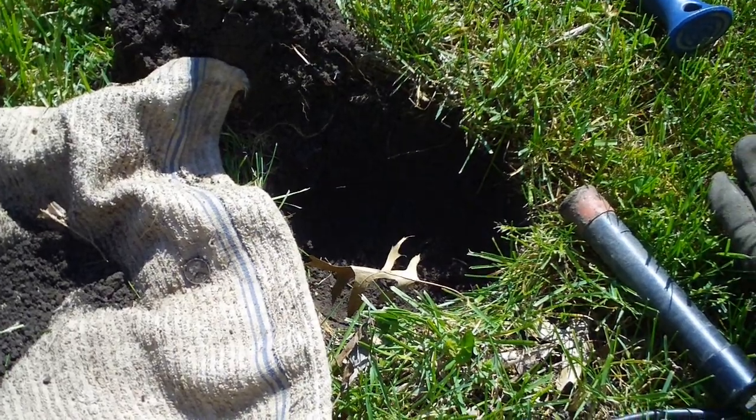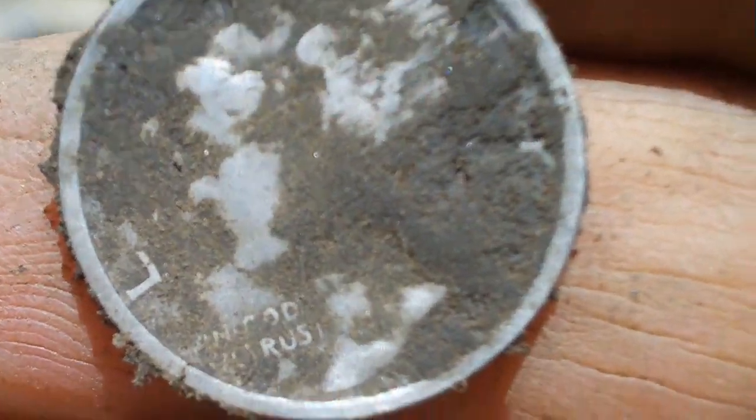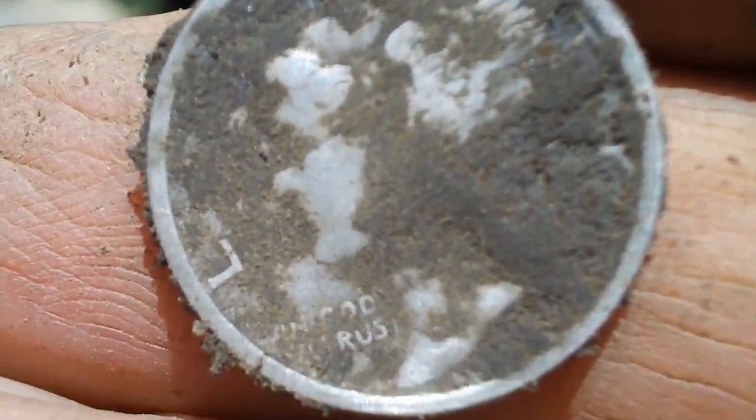Well, I've dug a couple modern coins and some junk, but I just had a nice screamer about 6 inches. And it looks like I got me a Mercury dime. So that makes silver number 5 for the day. All right, on to the next.